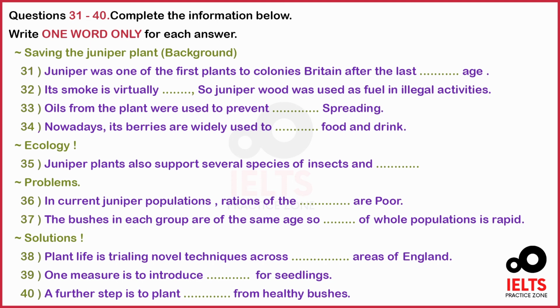Firstly, I want to emphasise the fact that juniper is a very ancient plant. It has been discovered that it was actually amongst the first species of plants to establish itself in Britain in the period following the most recent Ice Age. And, as I say, it has a much valued place in British culture. It was used widely as a fuel during the Middle Ages because when burnt, the smoke given off is all but invisible, and so any illicit activities involving fire could go on without being detected. For example, cooking game hunted illegally.